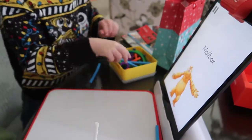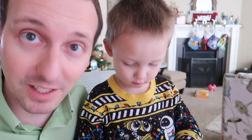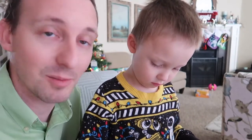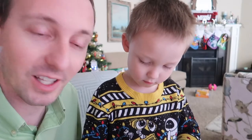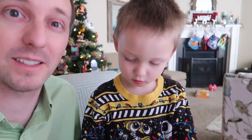Mailbox. One thing I do like about Osmo is it does afford him some creativity, and he does pay attention when it actually wants him to. And then every so often, like right now, he's just going to be a little bit creative, and Osmo's okay with that.